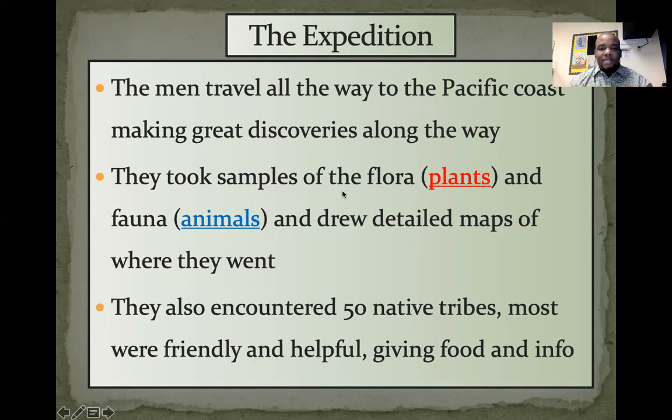Okay, they took samples of the flora and fauna, plants and animals, and drew detailed maps of where they went. So again, mapping things as you go helps determine what kind of land and how good of land it is. So that helped a lot with the lay of the land, as they call it. So just quickly, we'll sidetrack. They took samples of the plants. What kind of plants did they discover that no one had ever seen before in America?